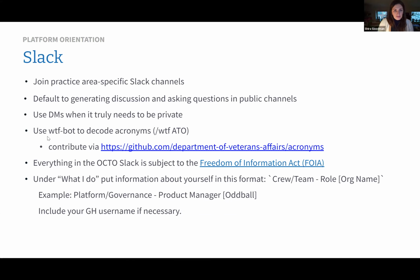Another Slack helpful hand is we have a WTF bot. So if you're new to VA and you don't know a lot of the VA terminology, including acronyms, you can use the WTF bot to help you with that. So just write /WTF and then the acronym you're looking to find. So ATO, if you were to input this, it would tell you it stands for authorization to operate. And if you'd like to contribute to the acronym list, you can do so in this GitHub repo.